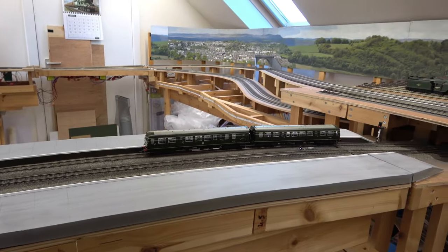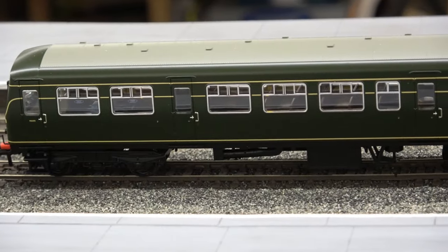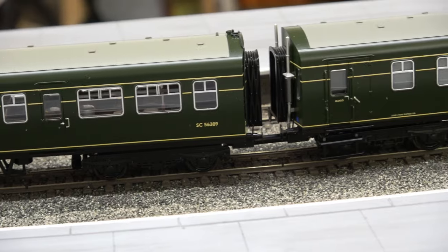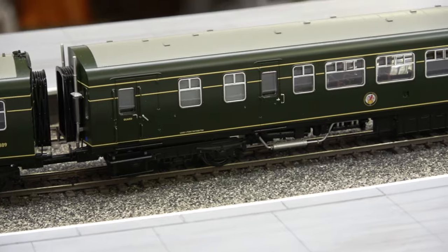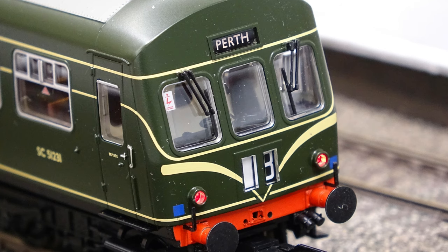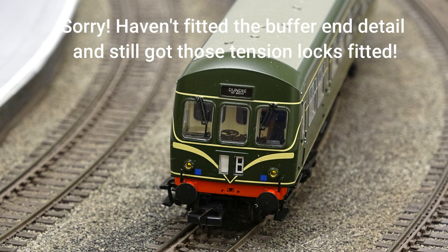Well, I didn't get any train-related presents at Christmas, so I decided to buy myself a present for New Year and got this Bachmann DMU. It was Tom from Northwest Trains that brought this to my attention. I wasn't aware that Bachmann had produced this model, but when I saw that it was numbered as a proper Scottish Region DMU, and even better, it had Perth at one end and Dundee Taybridge at the other, I couldn't resist.